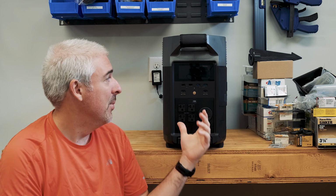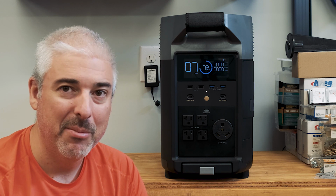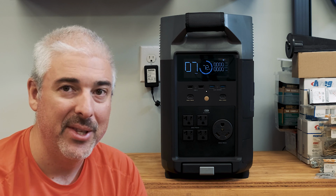So let's do our typical walk around of this unit. What I was really excited about, right out the gate, there's a few things that struck me when I took it out of the box. Front panel is super well organized. It's very clean, it's very simple, it's clear and obvious what everything does.